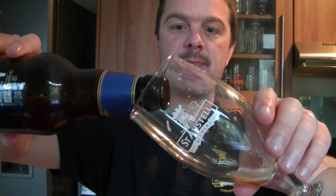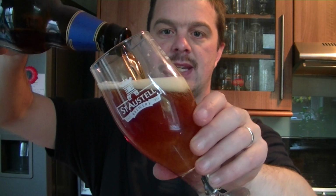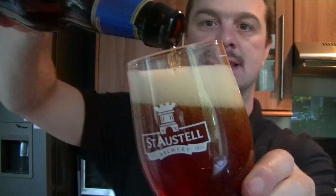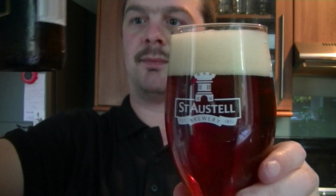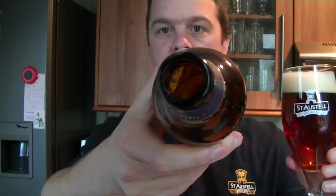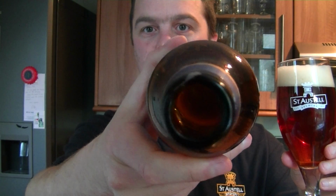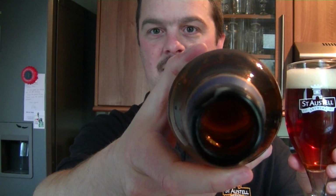Let's see what this beer looks like with some of the yeast poured in. Yep, there you go. There you go, you can just see it there. The conditioning, it's just stayed in the bottom of the bottle.